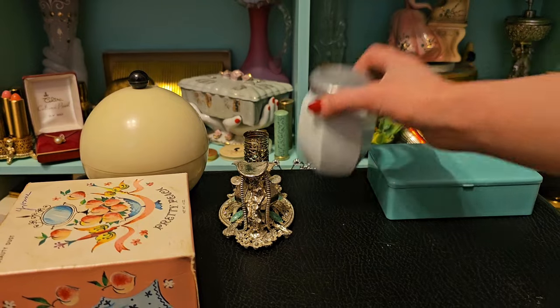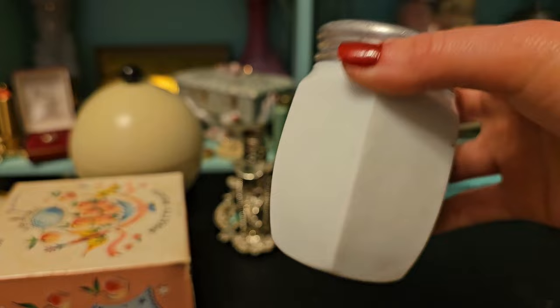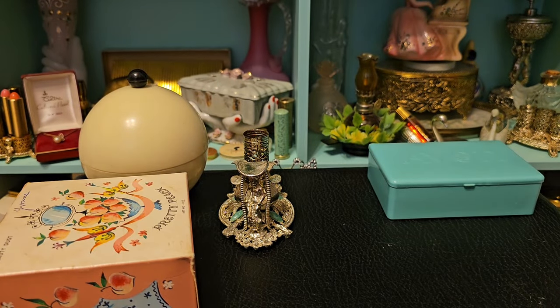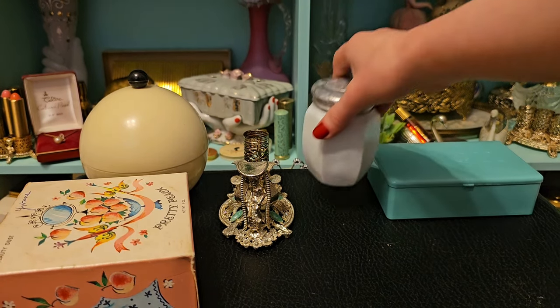I'm so sorry. Anyway, I think this is a cold cream jar. Correct me if I'm wrong. And well, there goes the lid. It's just a jar, but the name Grecian Girl Grease, it just had to come home with me for that. If you can hear me over me screwing up the lid.